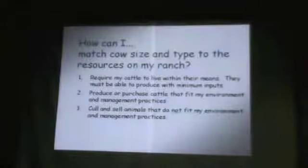As I said earlier, we've not fed hay to our cows for a long time except in extreme conditions. We've never fed grain to our cows. I don't know why anyone would feed grain to a cow or a bull. The only thing you should feed grain to is something you're going to eat. 10 years ago, we stopped feeding protein supplement to our cows.